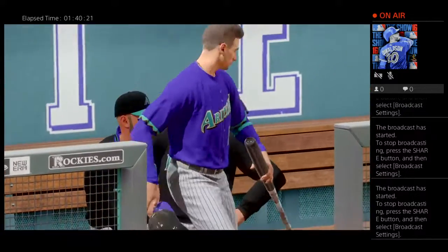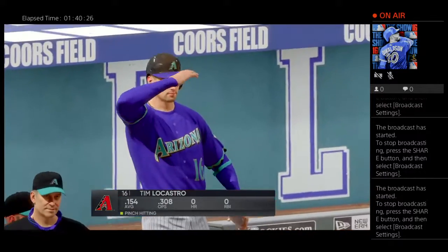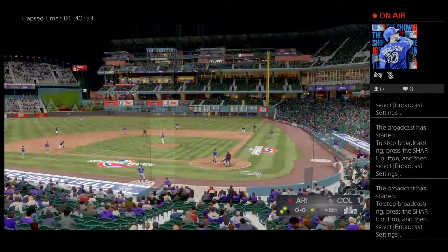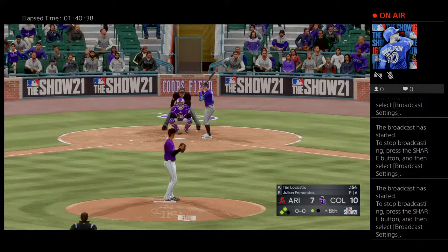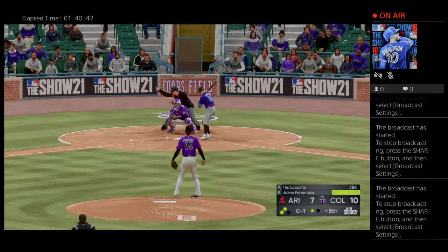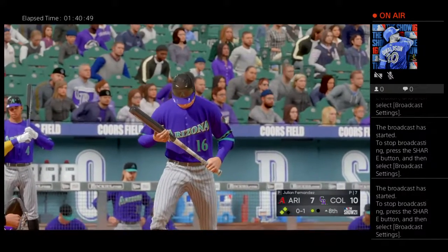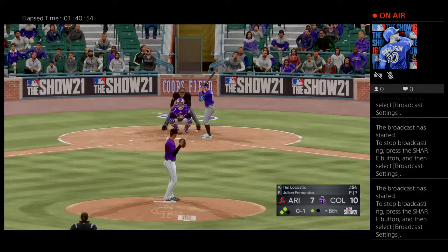Tim LaCastro will come on to pinch hit here in a big spot. Number 16, Tim LaCastro. And now the first pitch, as he will take strike one on the fastball here. No balls and a strike. Both teams right now with 11 hits in the ballgame.